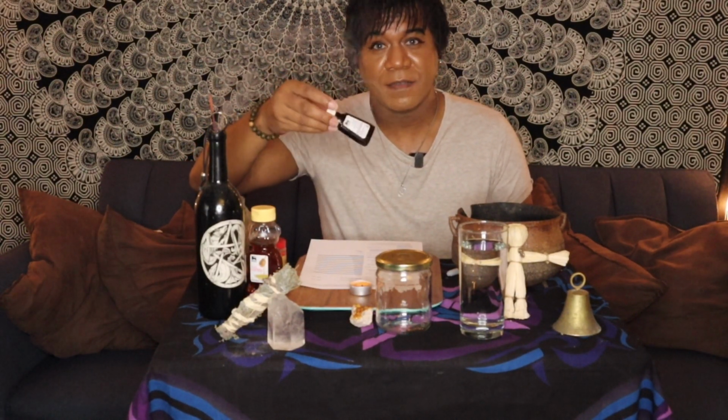We're going to need a few items like honey, okay? If you have vanilla extract, that's fine too. If you only have honey, that's okay. As always, make the magic your own, but if you have honey and vanilla extract, even better, okay?